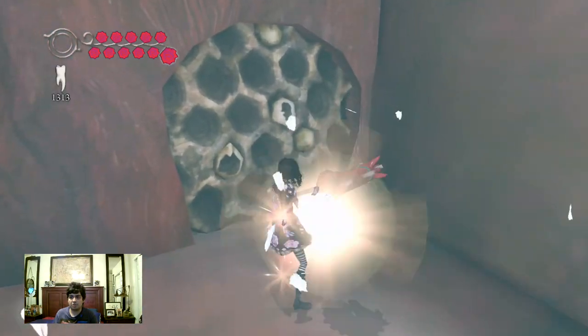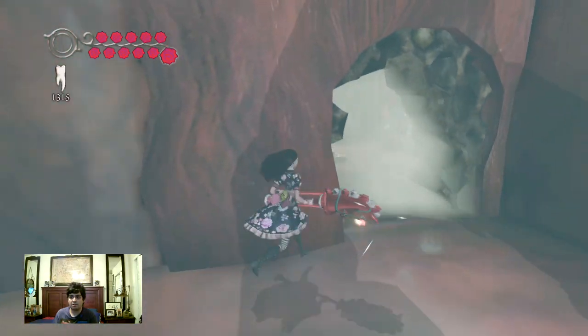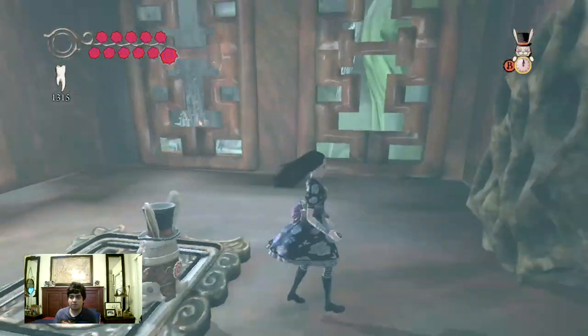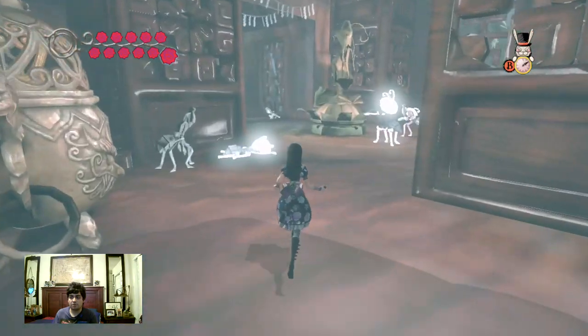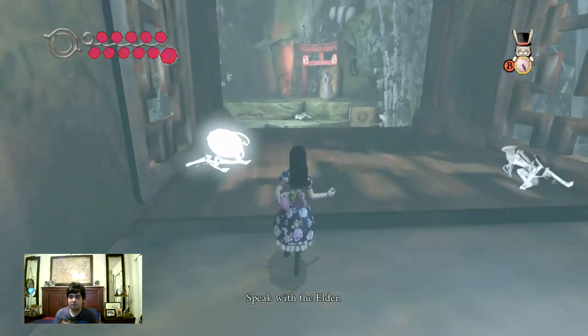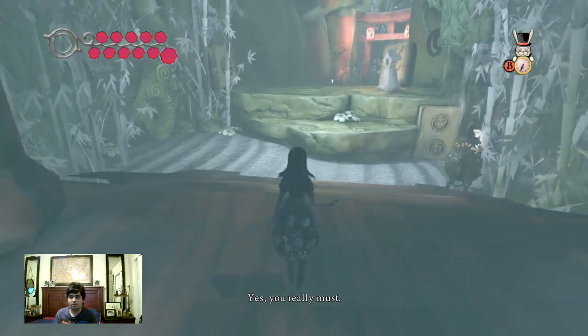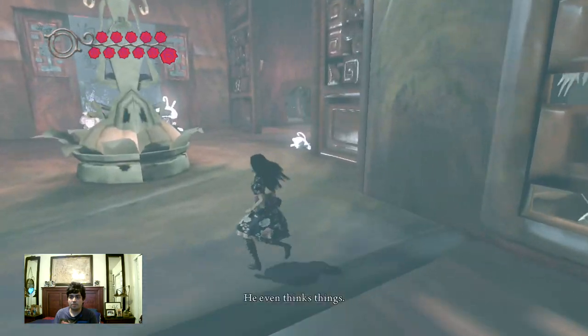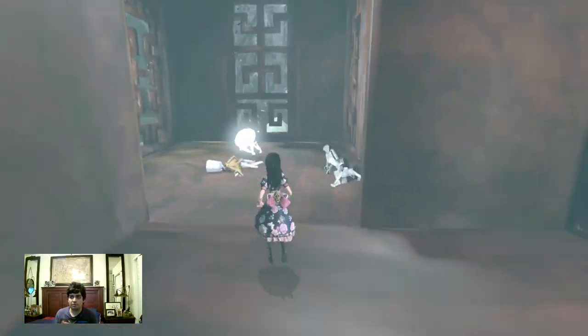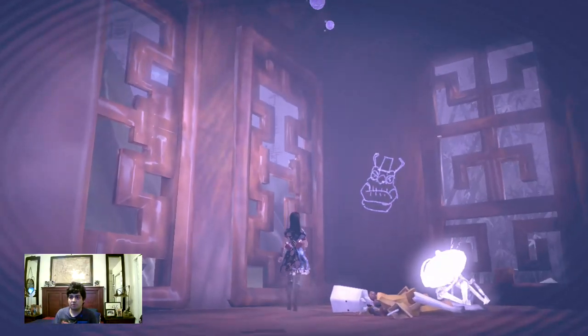There's a secret passage in there. Break that thing. It's a secret passage, I mean, there's a pressure pad. But speak with the elder. Yes, you really must. He knows things. He even thinks things. Yeah. Let's check around for some clues and stuff.